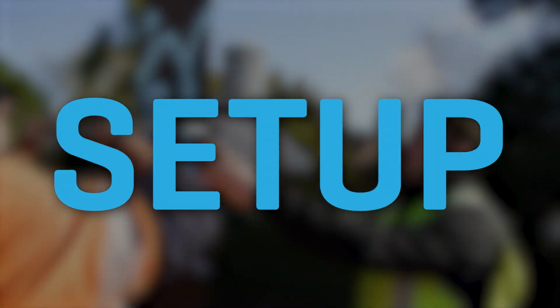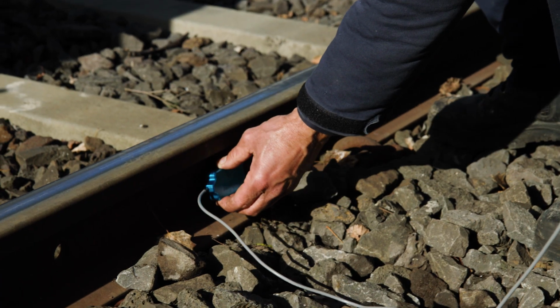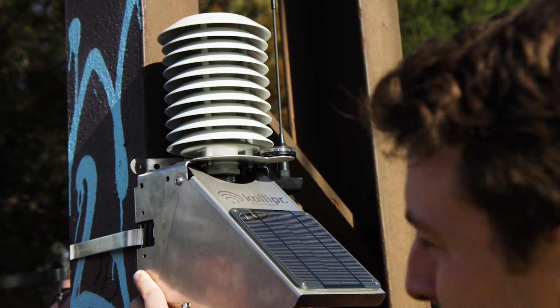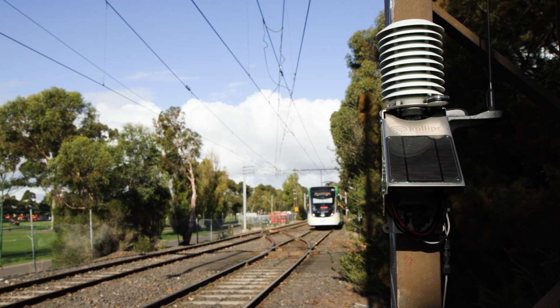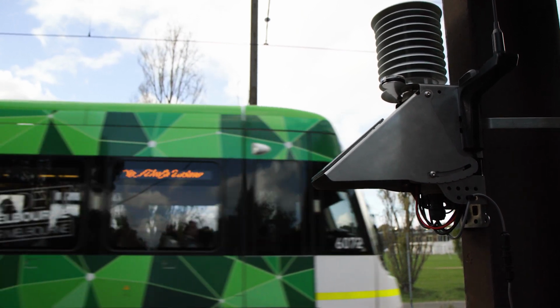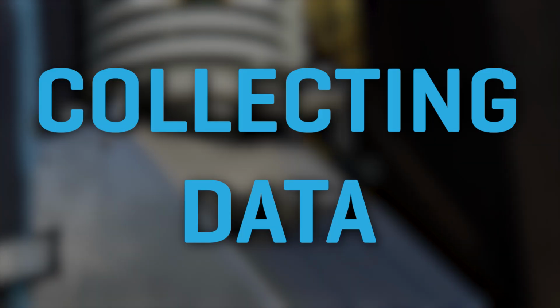Let's talk setup. Installation is straightforward and designed to minimize downtime. First, mount the sensors and the data logger alongside the track. Our custom brackets and pre-calibrated sensors make this process seamless. Once installed, the system is ready to go with no additional adjustments needed. This simplicity ensures a quick deployment so you can get straight to monitoring. Once installed, the real magic begins.